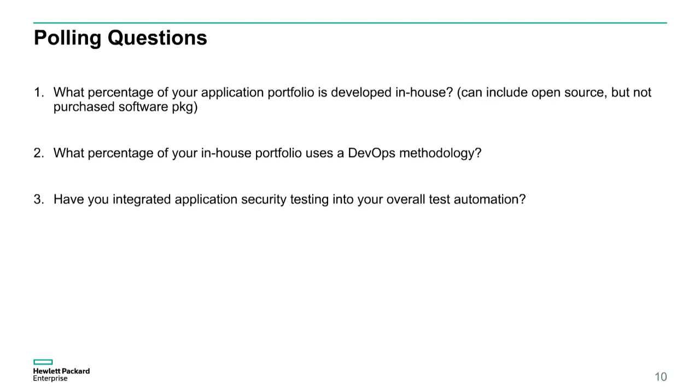Okay, that's pretty much what I would expect. In a perfect world, you'd probably want no custom development except that which is really core to your business and a key differentiator for you. So to the audience, it looks like we've got 5 individuals that answered 0 to 25%. 8 individuals voted for 25 to 75%. And 1 individual voted from 75 to 100%.